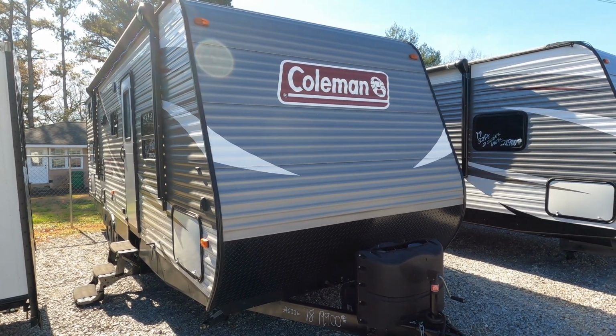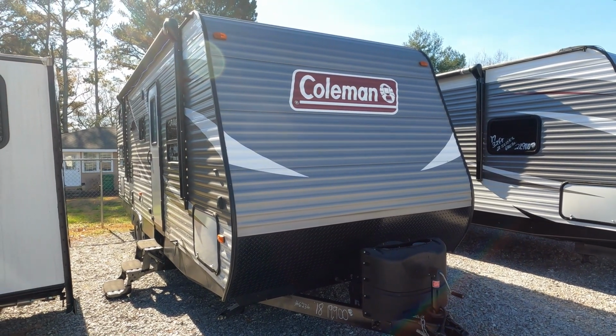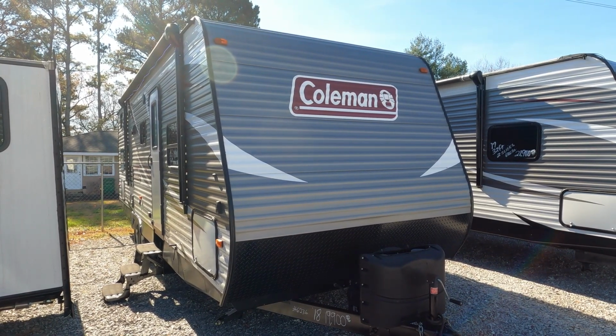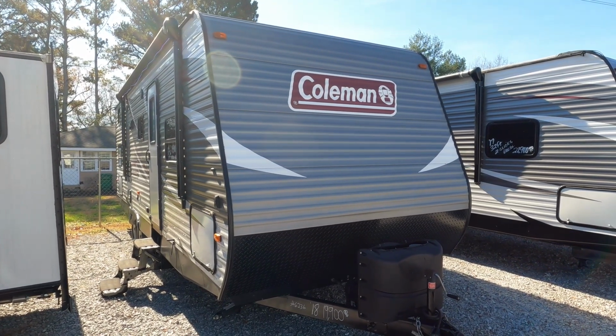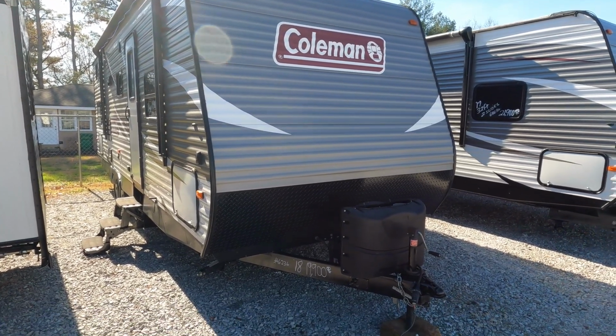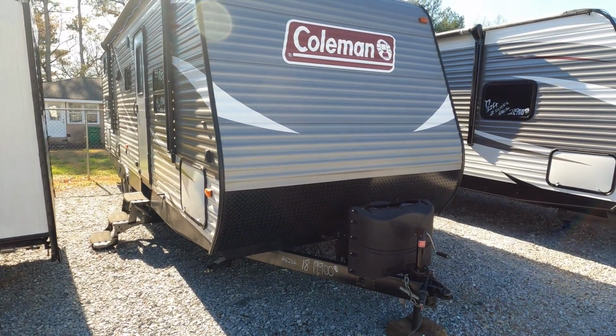This one we're going to look at is a 2018 Coleman Lantern Edition. This is a family model. It's a 262 BHS. It's got a slide. It's got two of the big double bunks, or almost full-size beds in themselves. Sleep a lot of people. Got a great price on it, under $20,000 at $19,900. That's a great price point.